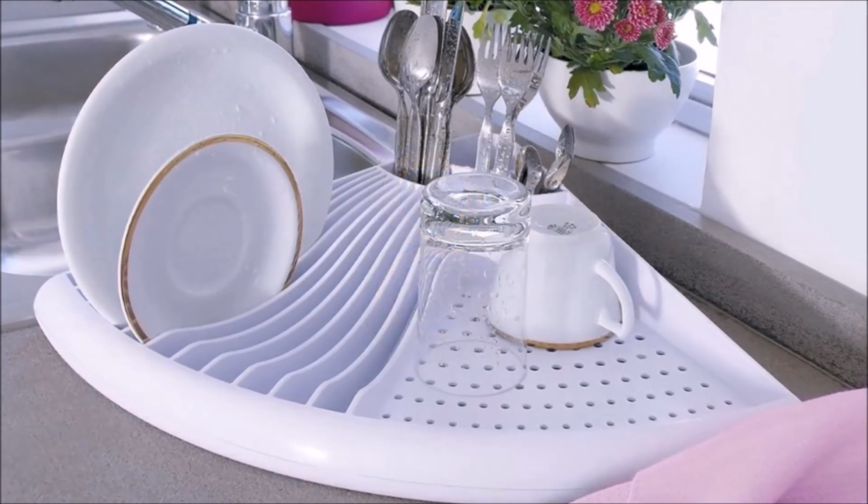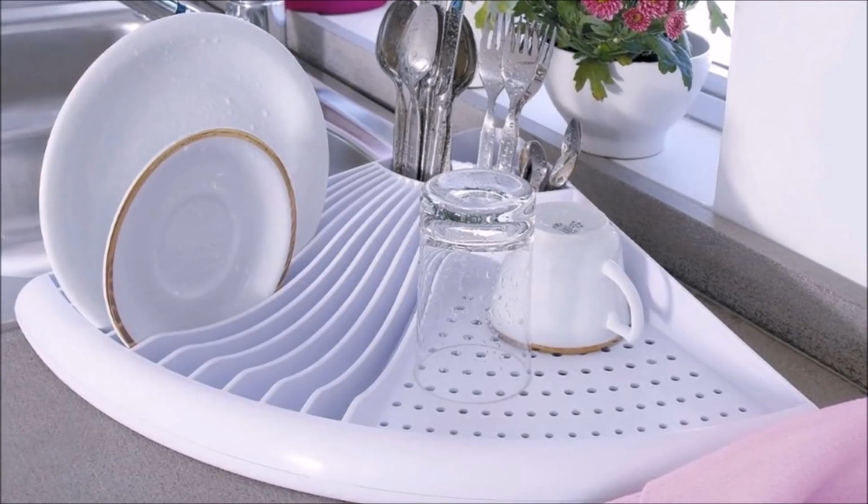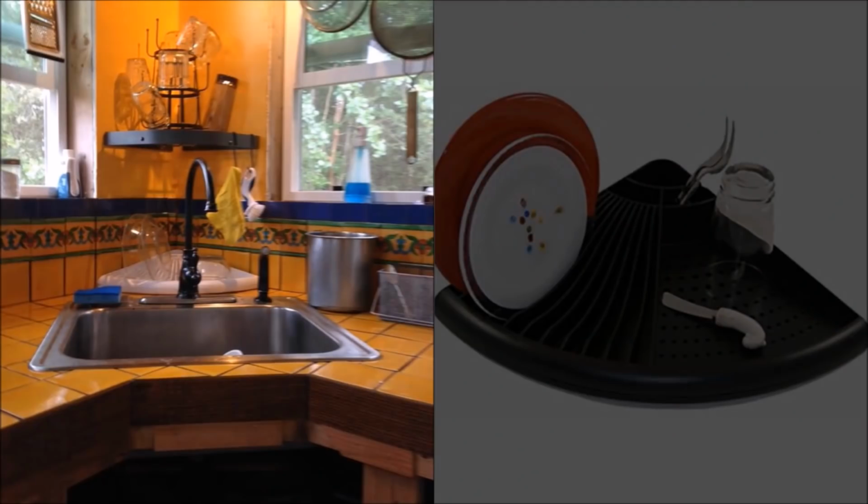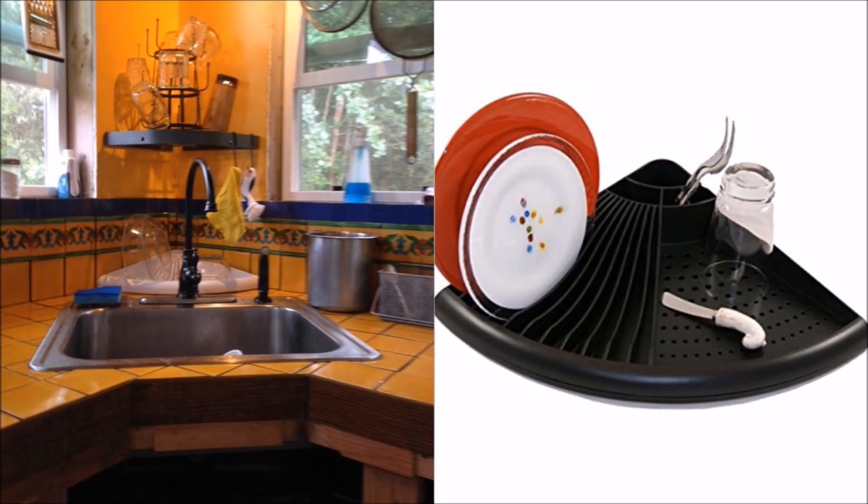8. Maximize that space in the corner of your sink to dry newly washed dishes and utensils. If you have a very small kitchenette in your studio, then this tucks into the corner well and is very versatile. Also, if you have a corner sink, rather than take up valuable counter space to the side with a standard-sized drainer, use this dryer for the area behind your sink.